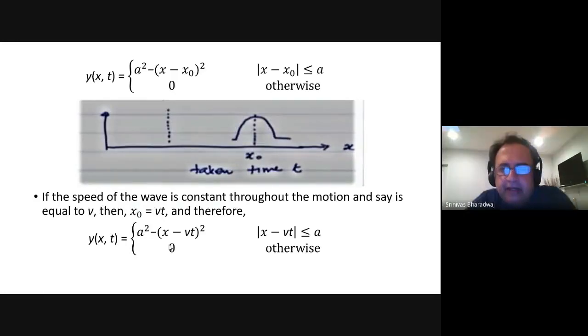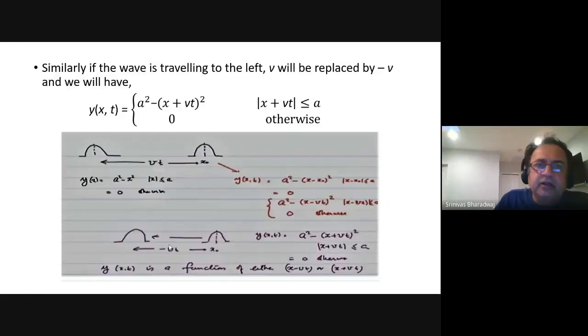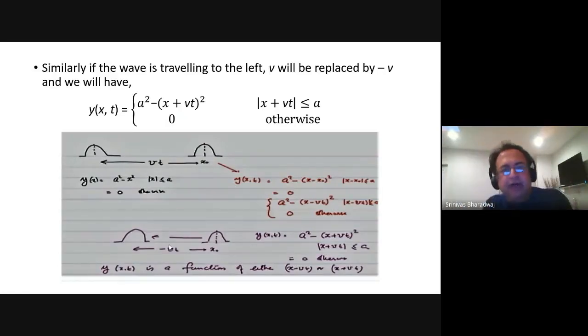So I hope you got the basics here, relating the mathematics to how a moving wave is depicted. Let's say the wave was going the other way, then you will have a square minus x plus vt the whole square. Again, f of x plus k shifts the curve this way. By how much it shifts is based on how much the wave has traversed, v times t. So if you're going this way, x minus vt; this way, x plus vt.